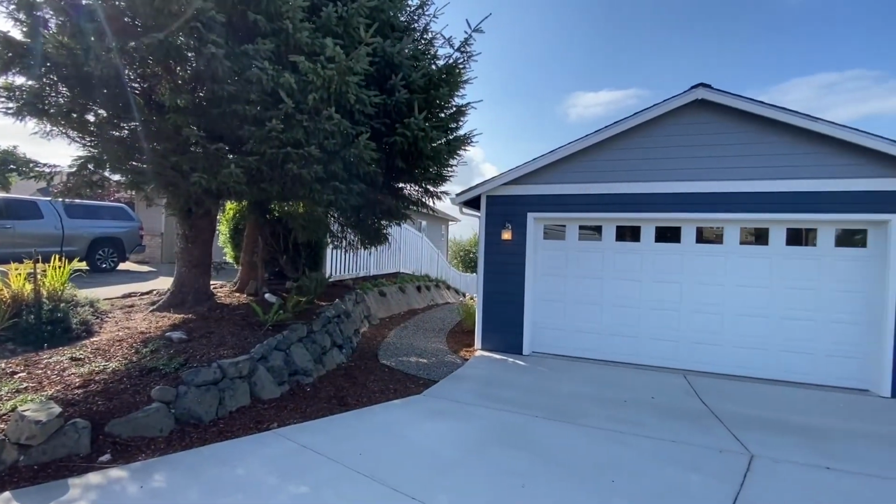Well, here again in Lincoln City, a rare find, a brand new home, single level, three bedroom, two bath, and I'm gonna walk you through it. Hope you enjoy.